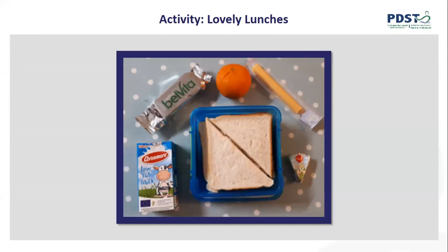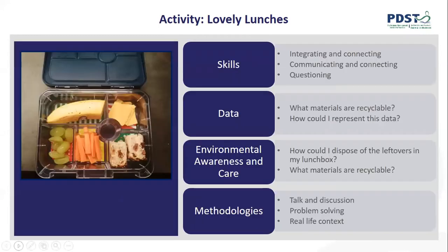Isn't it interesting to see that you all saw something different when you looked at the lunchbox? The same could be said if you posed this question tomorrow with your class. In doing this activity with your class, you may need to begin with focus questions, such as, can anyone see any shapes in their lunch?